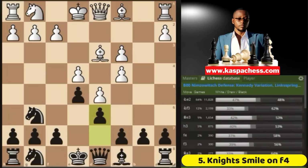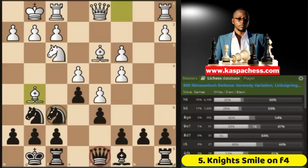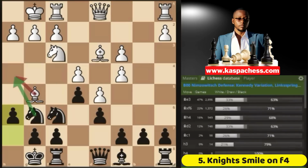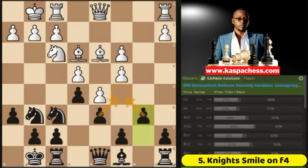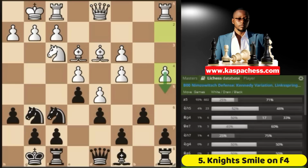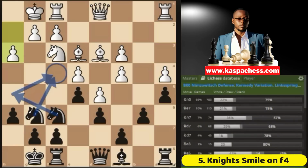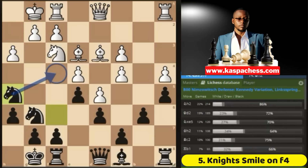Then you go d6. Remember, this is not about the opening. I'm trying to make a point on how you can plant one of your knights on f4 or sometimes f5. So pawn to h6, the top played move is bishop e3. They want to go c5, so you play b6, over controlling the c5 square, then a4, a5, then h3, and now it is time to place one of your knights on the juicy f4 square. So the best way to do it is to play knight h5, not knight f4 right away.